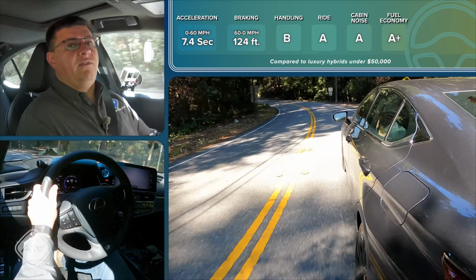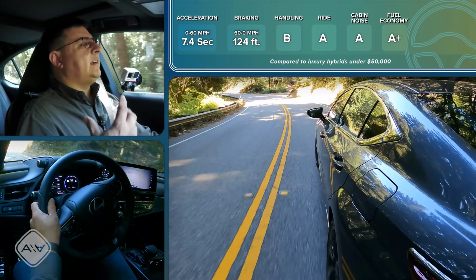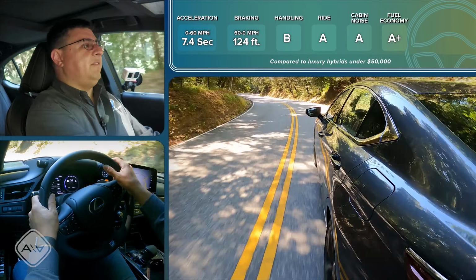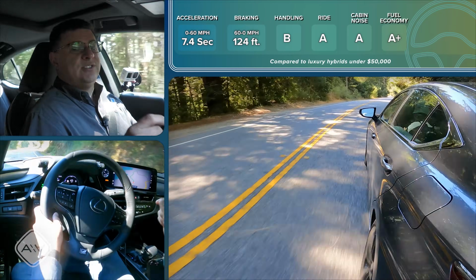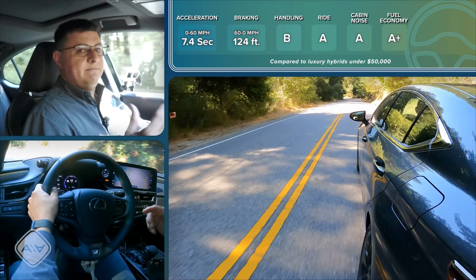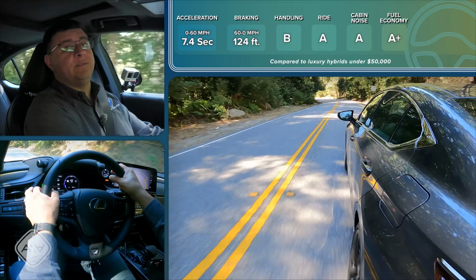Does luxury mean performance? Does luxury mean handling? Or does luxury mean a quiet ride, a comfortable seat to sit in, high fuel economy, not stopping very often for gas, high reliability, etc.? If those are the things that matter to you more than performance and handling, then you should get a Lexus ES. If, on the other hand, performance and handling are more important, Lexus would love to sell you the new IS 500.